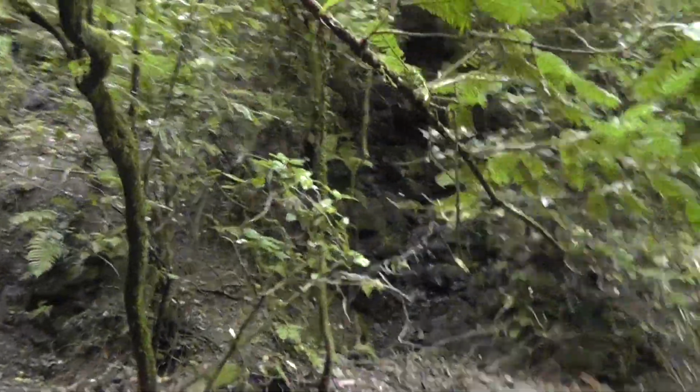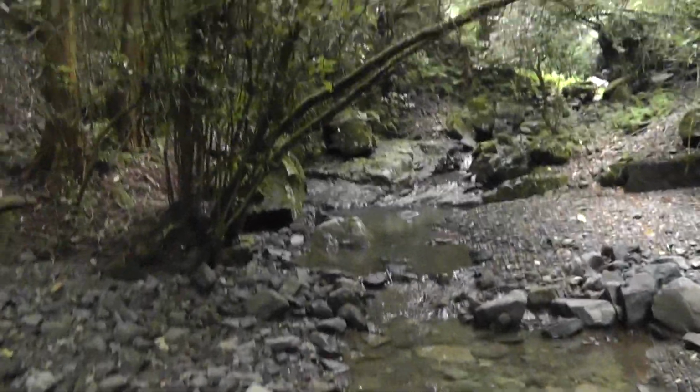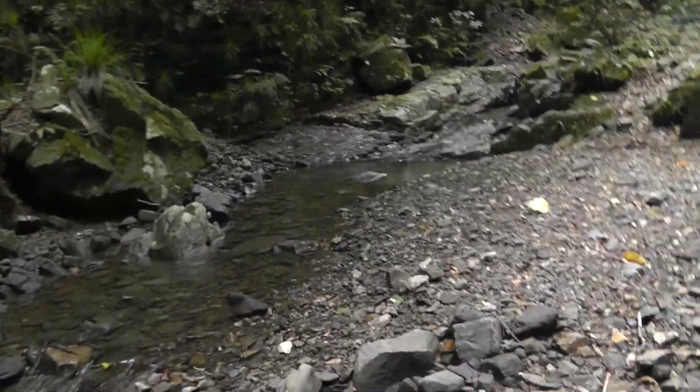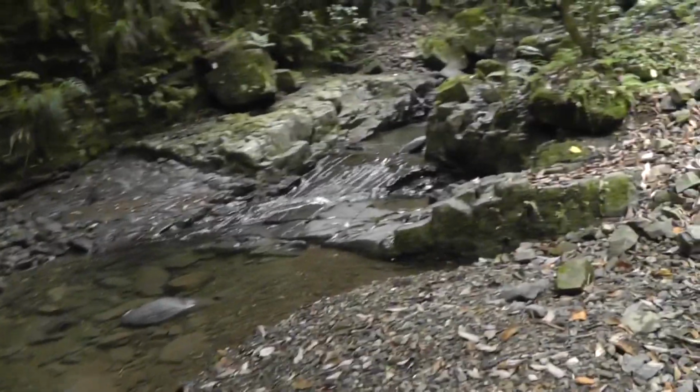A little trickle of water over there. I think we have a little gorge area over here. We'll check that out. Well, it should be safe from bears and boar inside the gorge. Should be plenty of big spiders there. The elevation is a little too low for leeches.